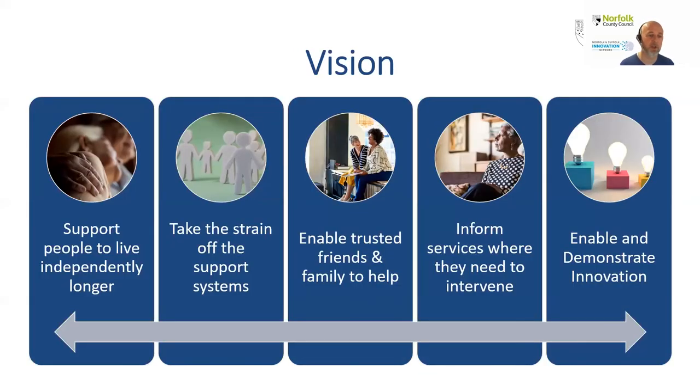So our vision for the project is, let's support people to live independently longer. Let's not get them into the system that early. Let's try and keep them out of the system. Can we take the strain off the support services using this tech? Can we enable trusted family and friends to help them? And also, if we're using data, can we aggregate it and inform our services so we know when to intervene? But my favourite bit is, can we innovate around this service?